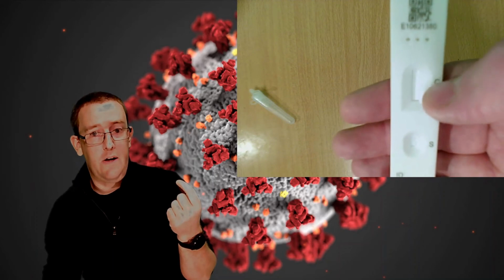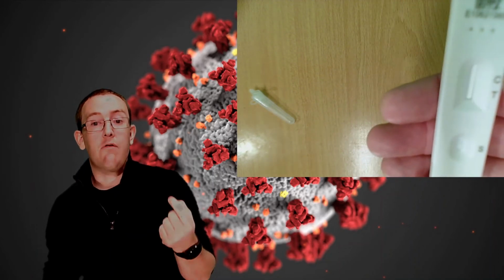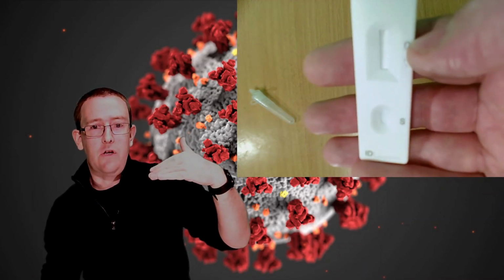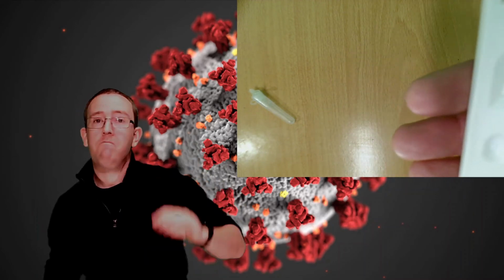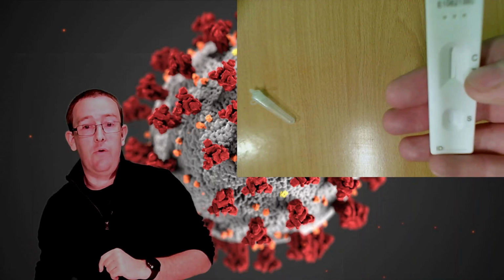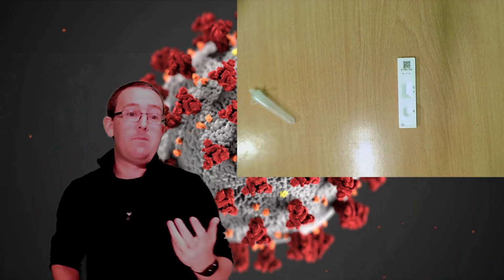You've then got this control window, which has got another antibody, yet a different type, that sticks to the original antibody, which basically just says, yep, liquid made it all the way up here. So you can be sure that liquid made it all the way up the test from the window down there up to the control and made a band. And if it went past the test window and didn't make a band, that's a negative test because there's no COVID antigen in there to glue those things together. That takes about half an hour.